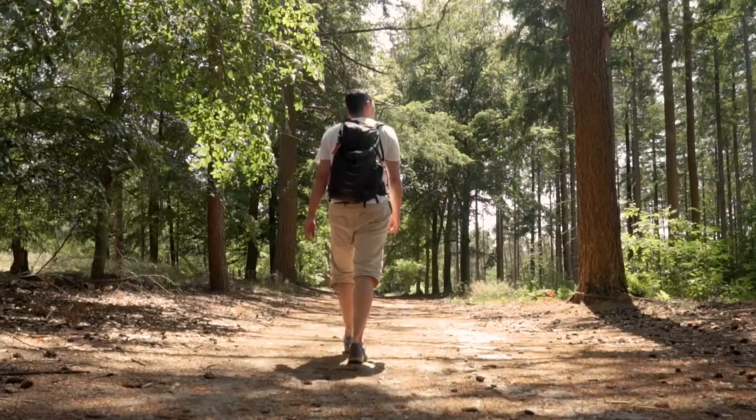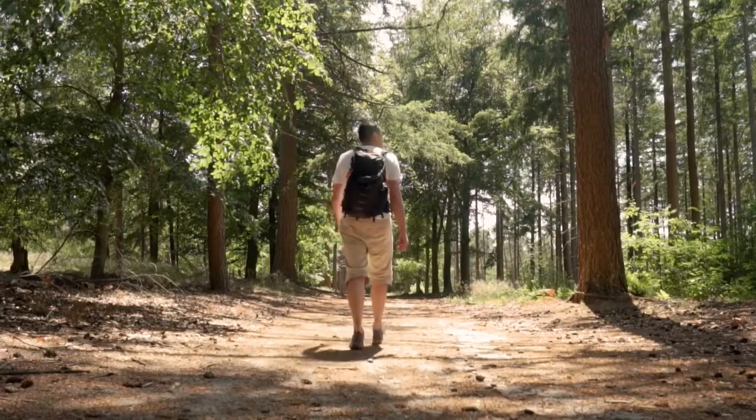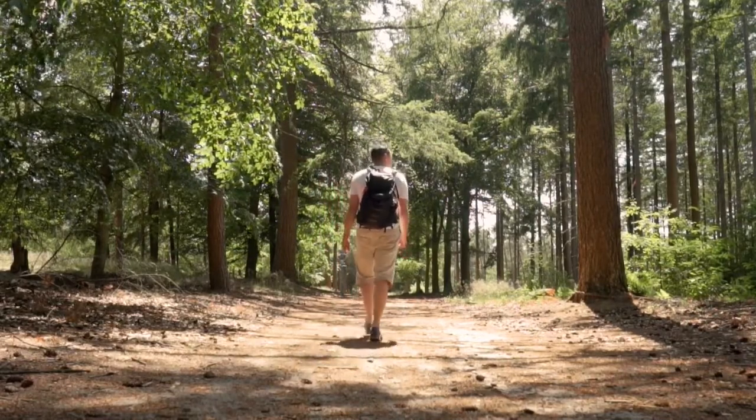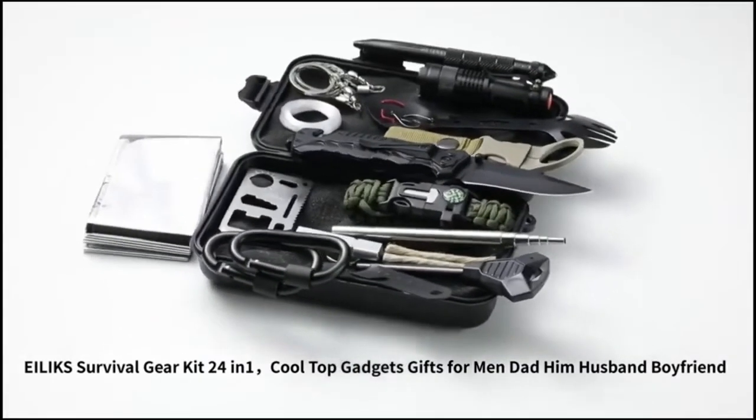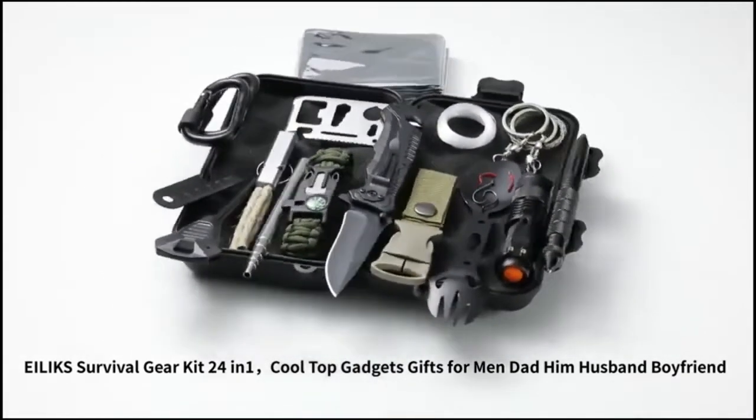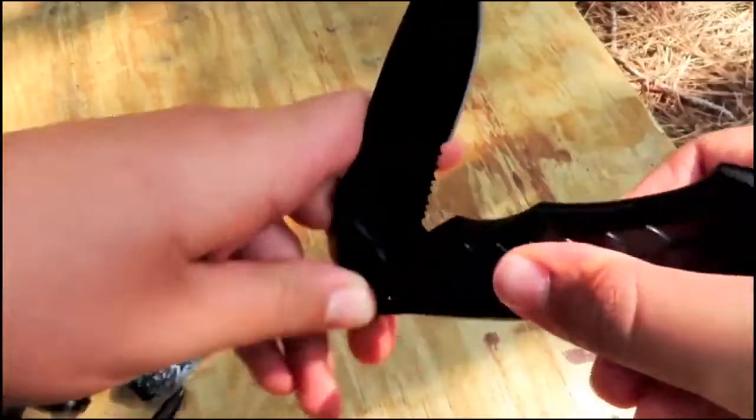This ultimate survival kit will be extremely helpful in your hiking or camping trips. It includes 24 tools covering every need that might arise and every danger that you might face, starting with the basic stuff like a sharp foldable knife, some climbing hooks, and a powerful flashlight.